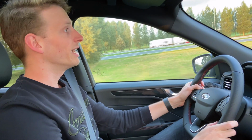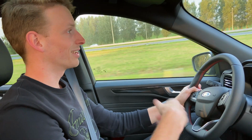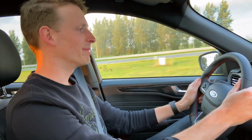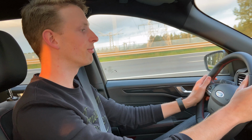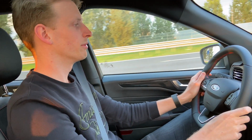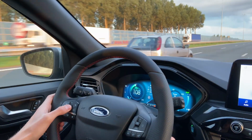So we are now entering the highway, so for the fast part of this 35 kilometer test track. I'm really curious how the battery will perform now. I expect that it will drain more energy, of course, at a higher speed. We're going for 110 kilometers per hour, which is a fair speed, I think, for battery motors. So let's wait and see.